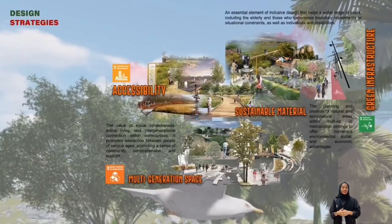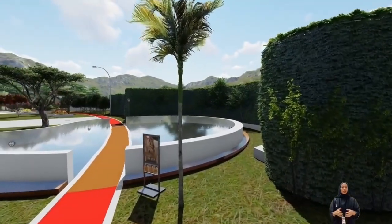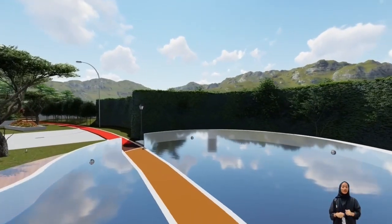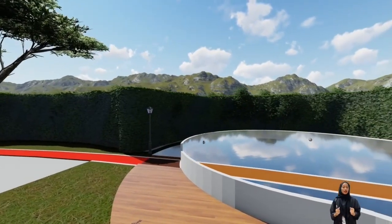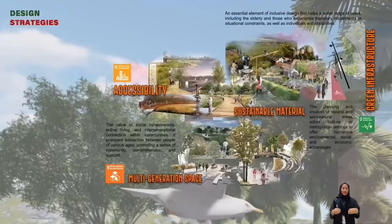The third design strategy is green infrastructure, which is a vertical green wall. It improves air quality by absorbing pollutants and releasing oxygen, and vertical gardens can help reduce noise pollution by acting as a barrier, absorbing and diffusing sound waves.